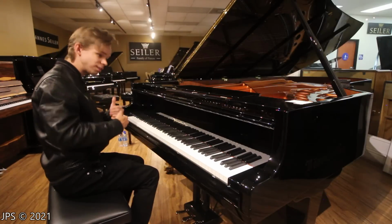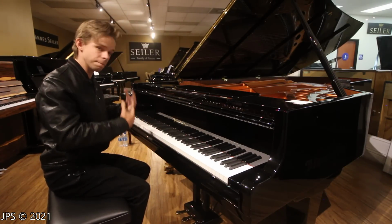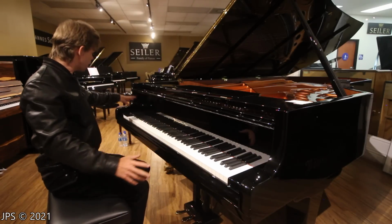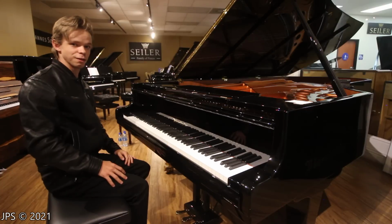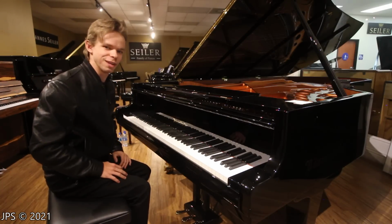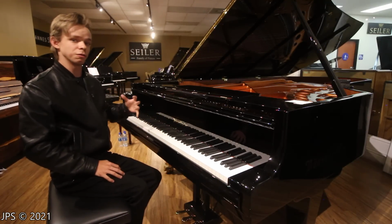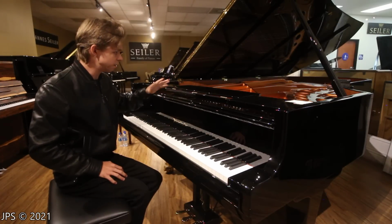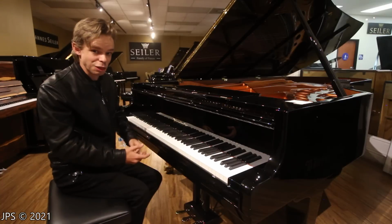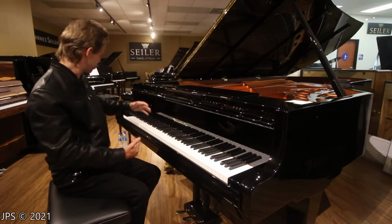But this one not only can do music like that, but you can also play louder, faster stuff, which my mics aren't set up for, but believe me, it can do it impressively well. And then you've got the extra keys for fun, for resonance, because you can. And that is why the Bösendorfer 290 is an amazing, amazing piano. It's one of the rarest concert grand pianos that you'll find in the United States, certainly in the newer side of things. I've only found 3. This is the 3rd.